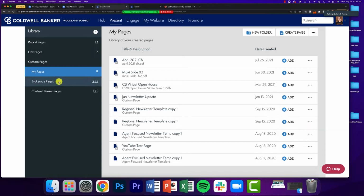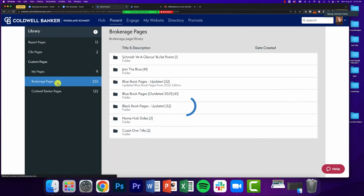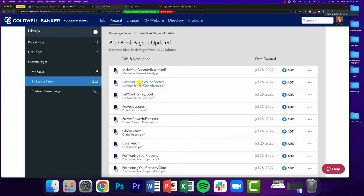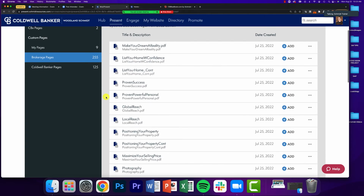And then the final one that we're going to look at right now is brokerage pages, which is the second option underneath My Pages. We tried to make it as concise as possible. We have folders here. As you can see, not only do we have the Blue Book and Black Book pages that I'm going to mention in a second, we also have some for Home Hub. We also have some for Coast One Title. We've got some Join the Blue recruiting pages for our managers, and then we have an at a glance kind of bullet point list. But they're all organized by folder, and then when you go into each folder, they're in order, and then they're organized by the title of what that page is about.